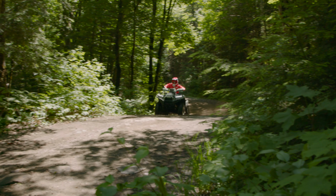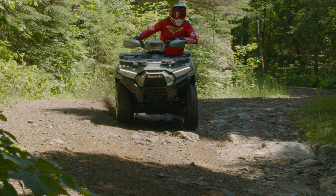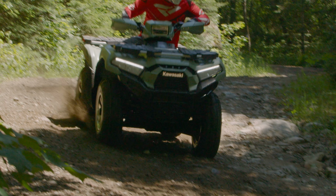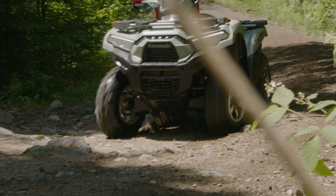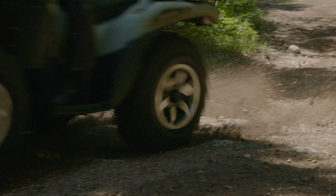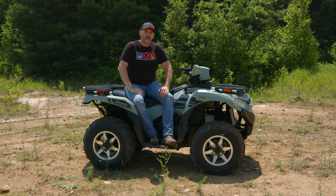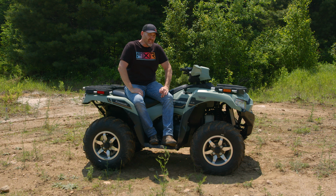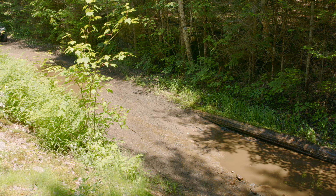Furthermore, there's too little EPS input for my preference, which combined with the lower grade shocks and springs can make for a more labored ride. That said though, sway bars do an excellent job keeping this ATV planted while cornering aggressively. In the absence of a total suspension overhaul, I would like to see Kawasaki upgrade the shocks and damping profiles and add just a little more input to the EPS to bring it on par with the Grizzlies.